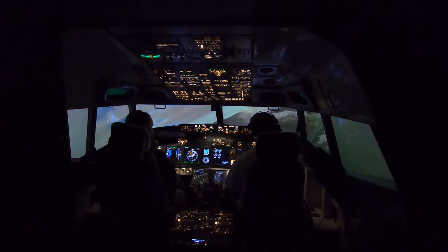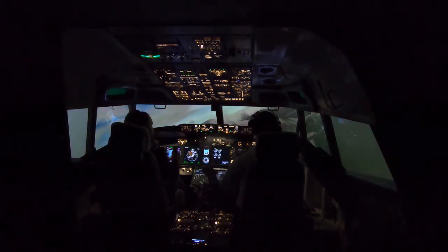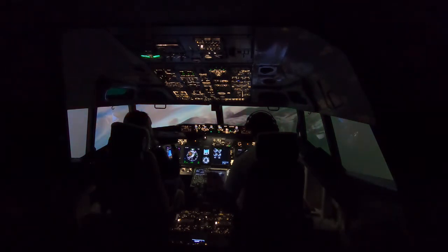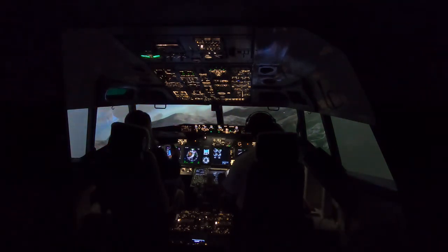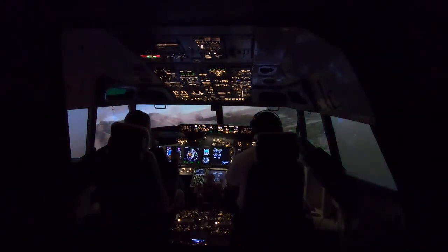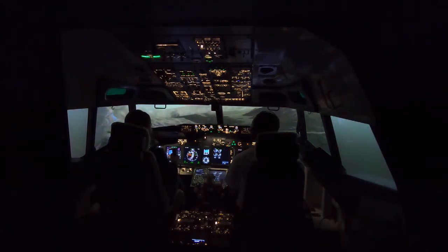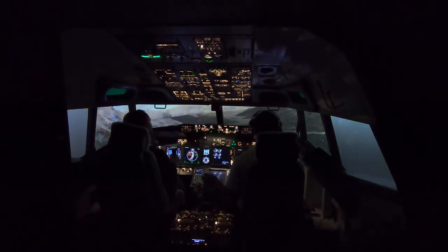Alright. See, the airport's right there. So at this point we're very high. So this pretty much would look like a go around to me. What do you think? This looks like a go around, doesn't it? Alright. So at this point we'll just put full power. Go for it.